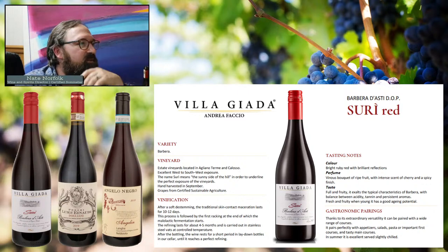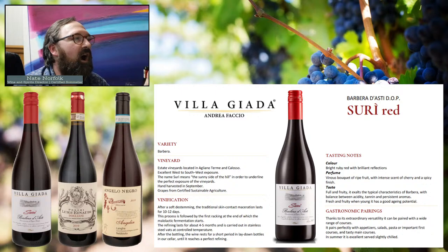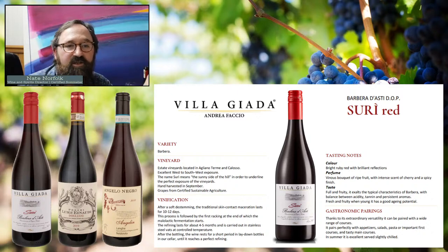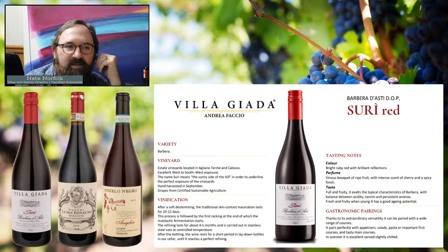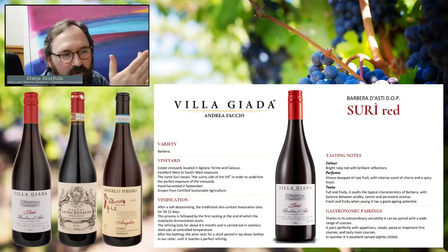This specific wine is known as Suri, S-U-R-I, or Sori, S-O-R-I, which means hillside in the Piedmontese dialect. It literally just denotes the fact that he harvests the grapes from hillsides, and the connotation is the sunny side of the hill, as the notes say. So these are typically southwest facing hillsides, which get the best sun exposure in the northern hemisphere.